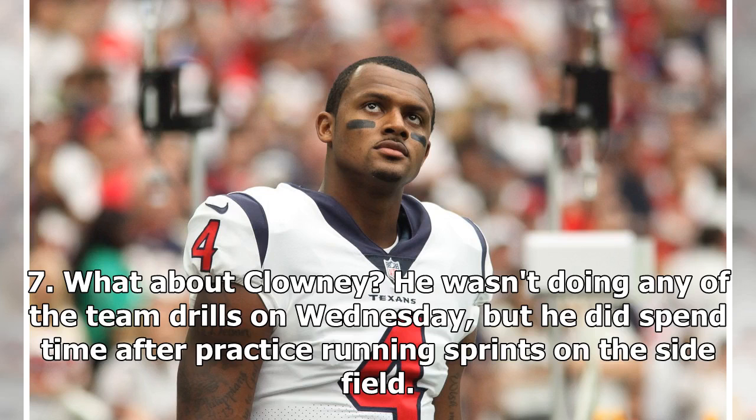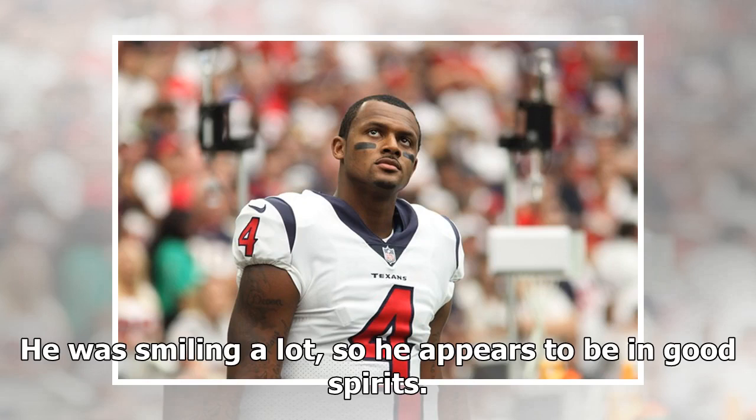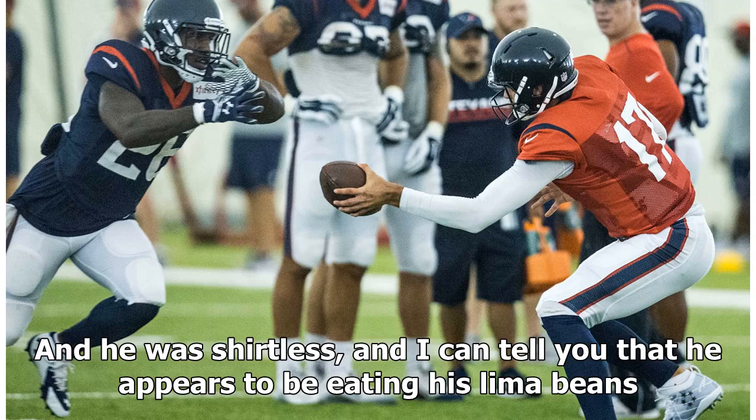7. What about Clowney? He wasn't doing any of the team drills on Wednesday, but he did spend time after practice running sprints on the side field. My observations: Clowney still appears to be fast. He was smiling a lot, so he appears to be in good spirits. And he was shirtless, and I can tell you that he appears to be eating his lima beans.